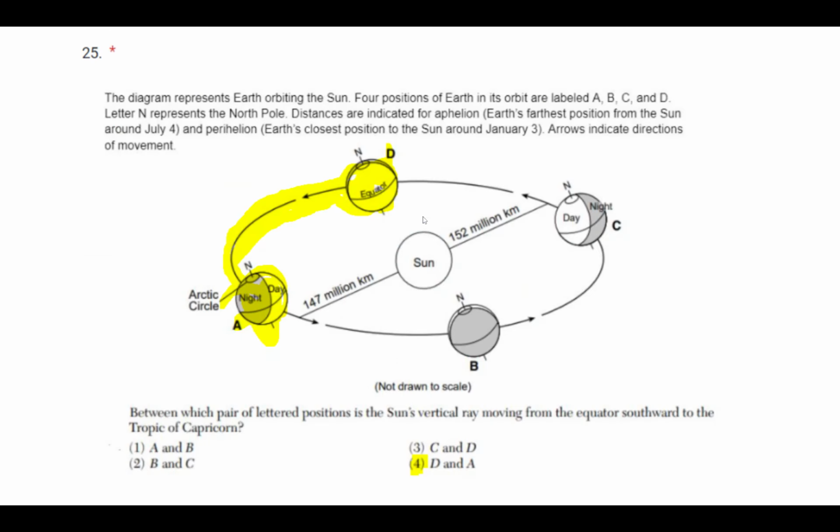So if I come back here, it's asking for the vertical ray moving from the equator southward to the Tropic of Capricorn. So this must be D, because that's when the sun's rays are at the equator directly. And then when we come to A, this is winter time. The Earth's northern hemisphere is tilted away from the sun. The sun's vertical rays during the winter time are hitting the Tropic of Capricorn, 23.5 degrees south. So in between these two areas, are we going to have the sun's direct rays moving from the equator southward towards the Tropic of Capricorn?